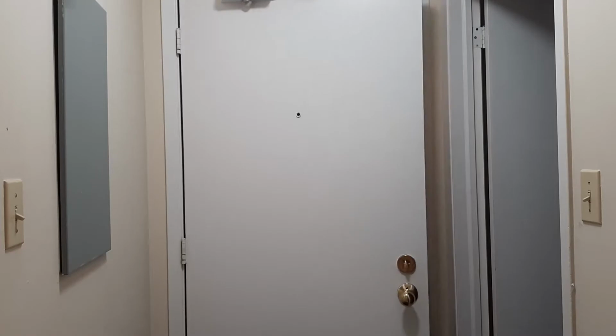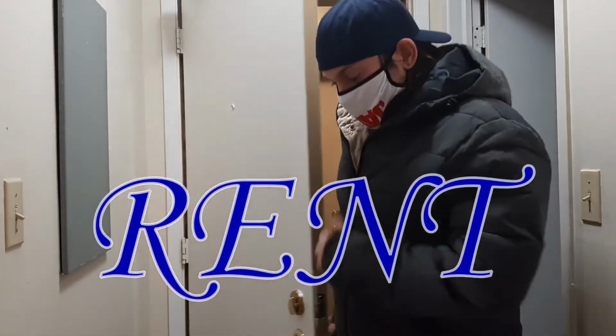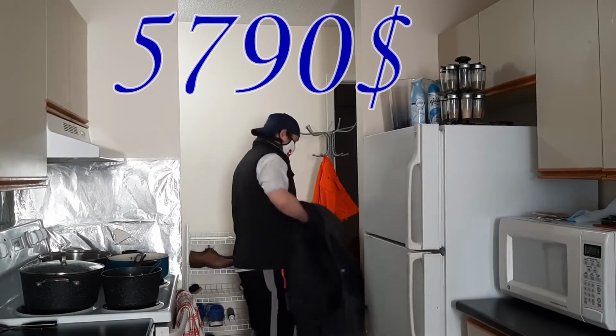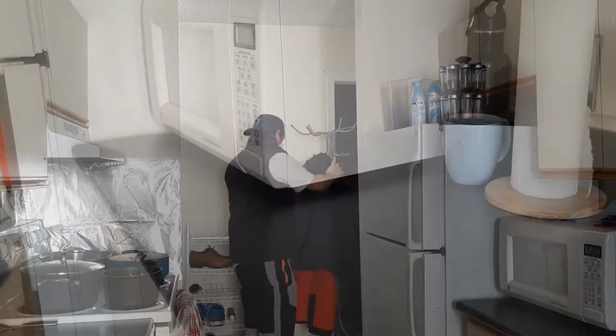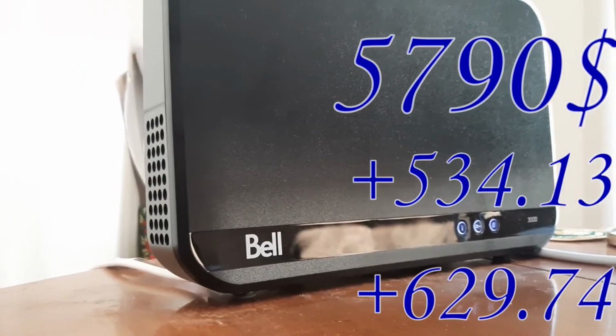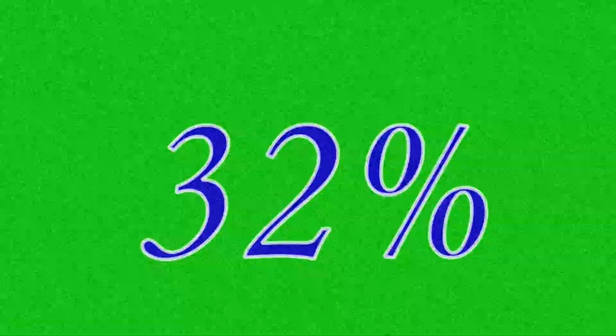But like most people, my largest expense was rent. I spent a total of $5,790 on rent alone. And when you account for other living expenses like utilities and internet, it comes to about 32% of my salary. And so this is pretty good, as most experts will suggest a living expense of between 30 and 35%. So that accounts for your housing and all of the stuff that goes with it.